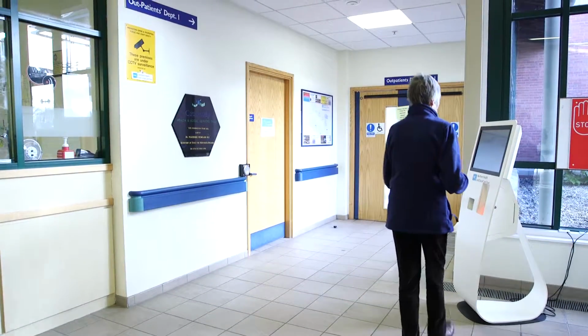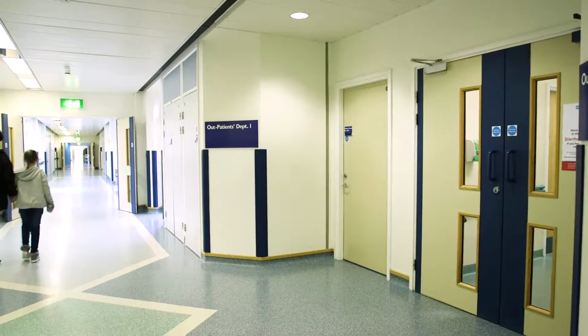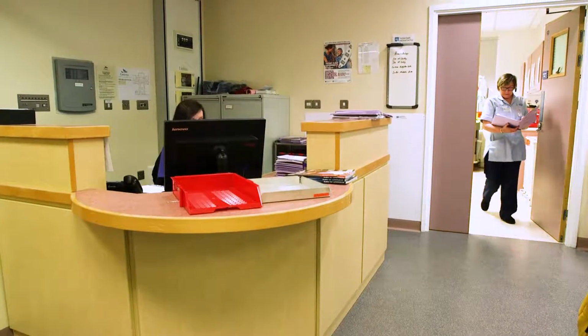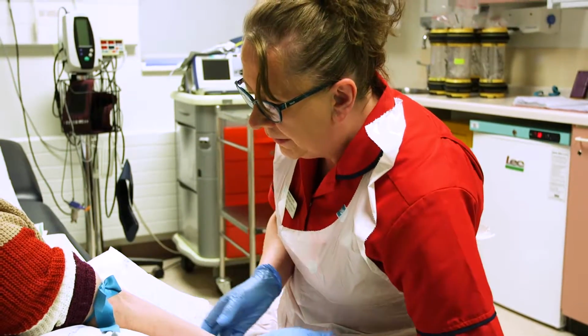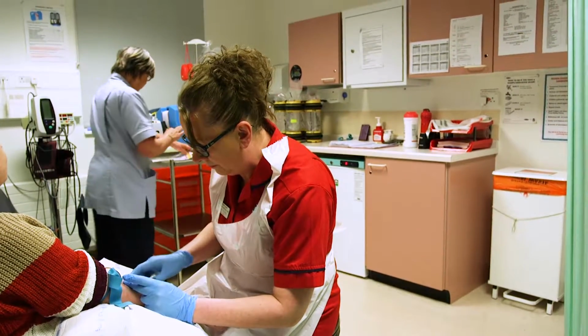We also provide a venesection service, which is nurse-led, and we have that here in Causeway Hospital, and it's extended out to our other colleagues in Antrim and the Mid-Ulster sites. This is where we treat patients with haemochromatosis, and we remove blood from their body to allow them to have their iron levels dropped, and therefore improving their general condition.